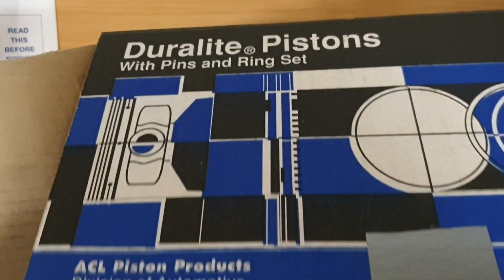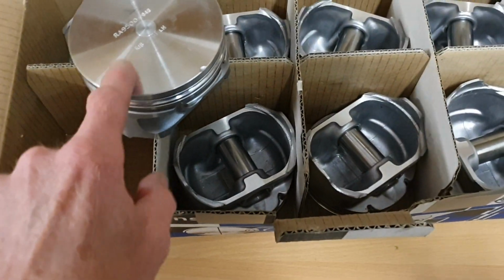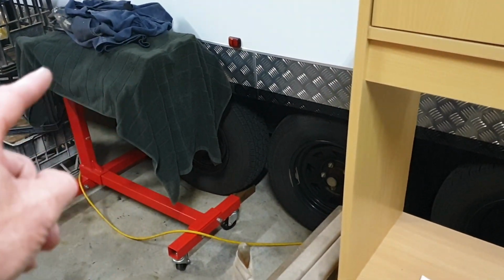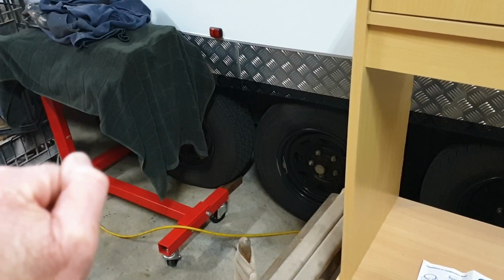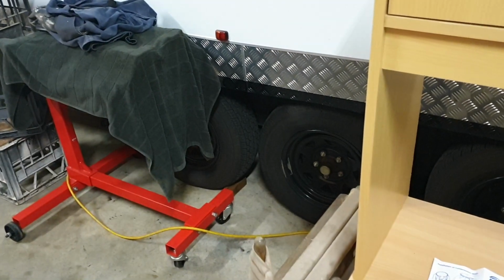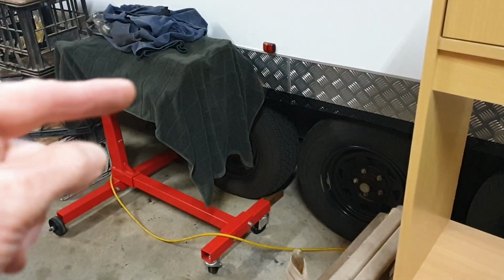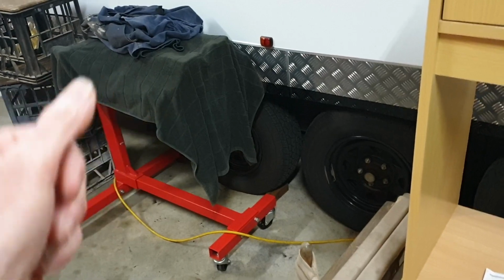Duralite pistons. And they come with pins and a ring set. 40 thou up, these ones. So that one there, that's my 308 that I'm going into the ute. That's going to be a stock stroke 308, and that's got all the sleeves done on it, re-sleeved. I've done that in other videos, and I'm going to show you in videos coming up, because I'm going to start working on this.